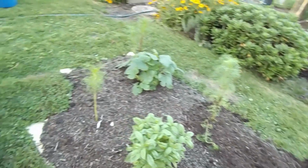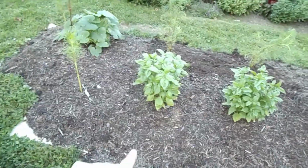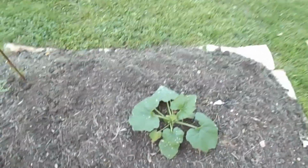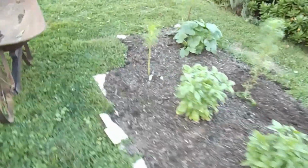This bed was actually created out of cardboard and pretty much putting in the mushroom soil, a little bit of peat moss, and let's see, down here is going to be a new zucchini plant that was planted in early August. So that's as easy as it is, putting in a new garden bed.